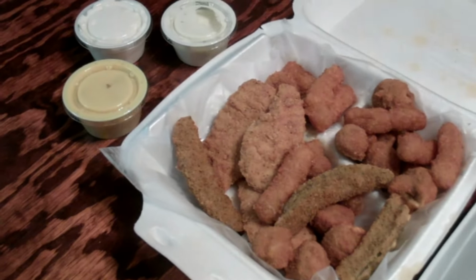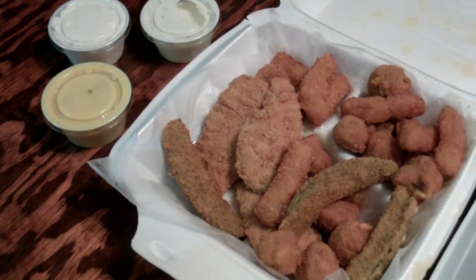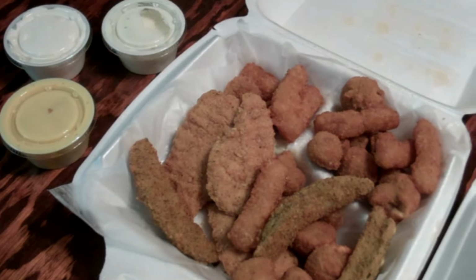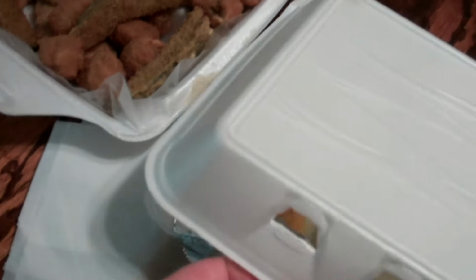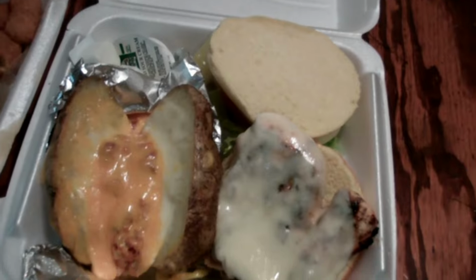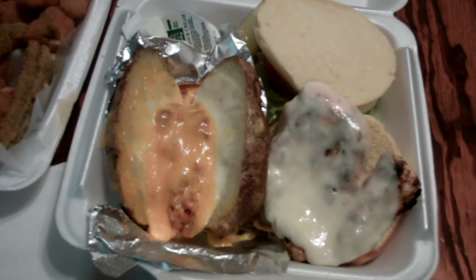They call it a mixed basket. They've got about 7 or 8 different items you can mix up. And the main course, a grilled chicken sandwich and a load of baked potato.